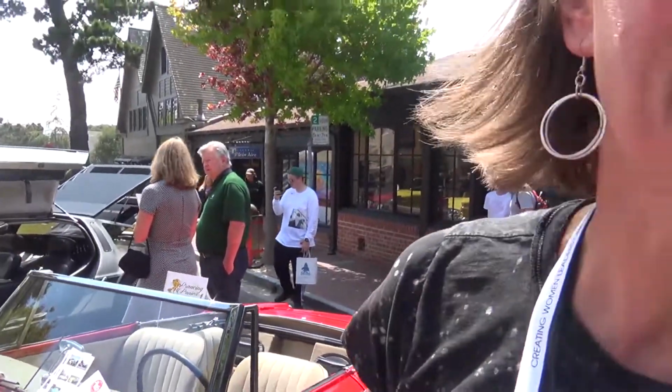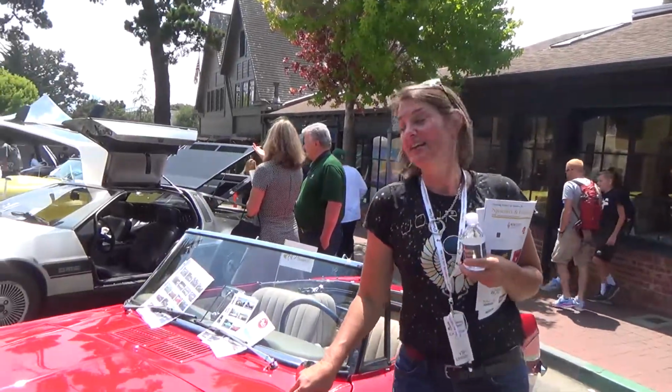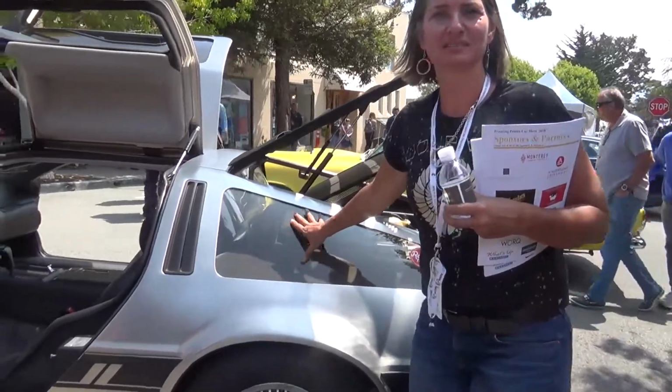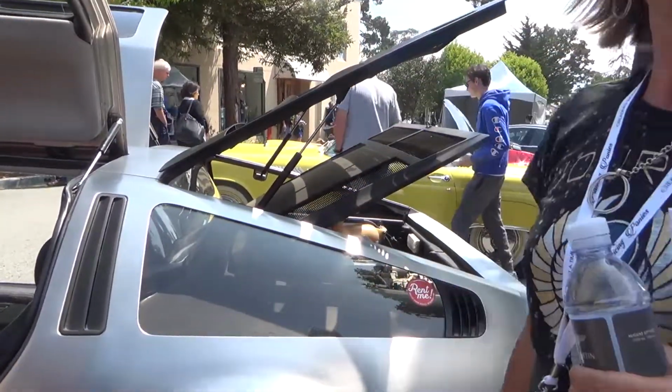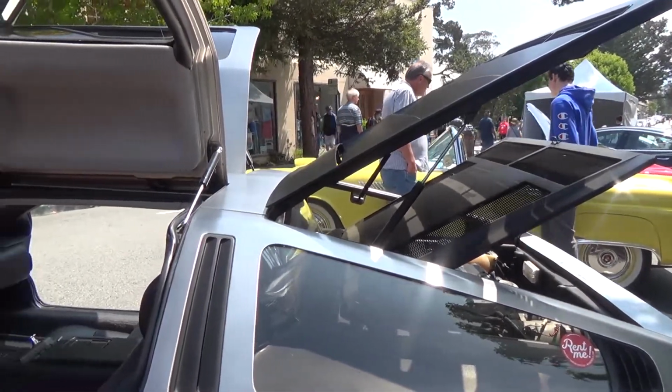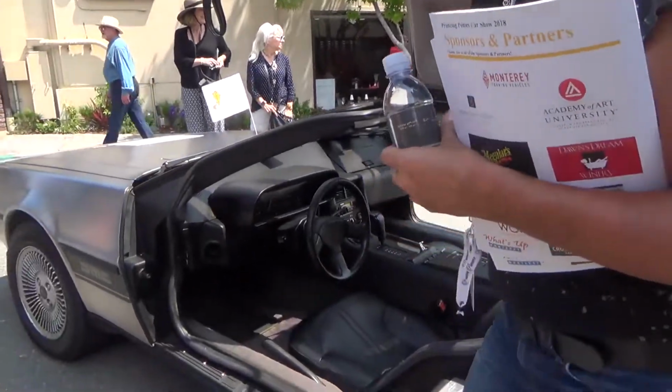Isn't it pretty? Well, you want to look at this one? This is a 1964 Datsun Fairlady. You know what this is? This is a DeLorean, made for 3 years. This is a 1981 DeLorean DMC-12 with 15,000 miles on it.